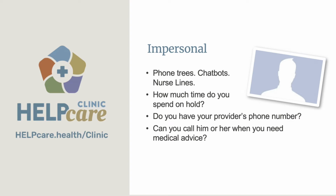Many people also find the current healthcare system impersonal. It often feels hurried and industrial, and with 15-minute office visits, there isn't time to address underlying causes of the symptoms they're experiencing. They don't have a provider they know and who knows them.